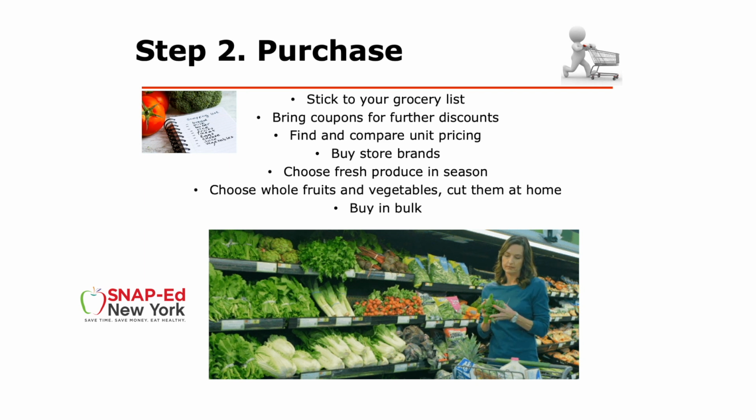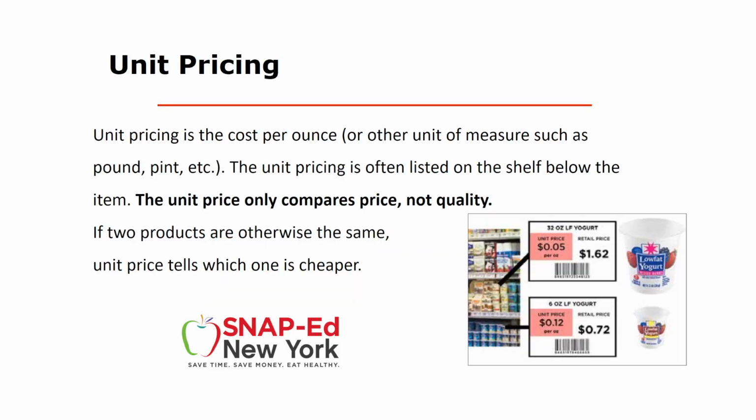Find and compare unit pricing to get the lower cost product. An extra 10 seconds can save you a lot of extra money. Let's talk a little bit about unit pricing.